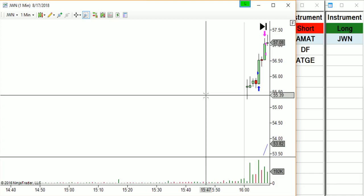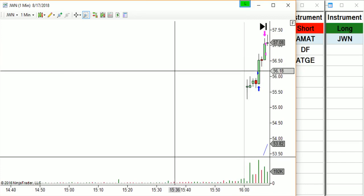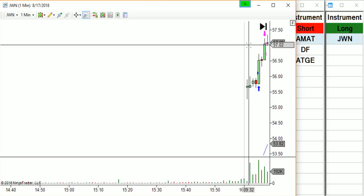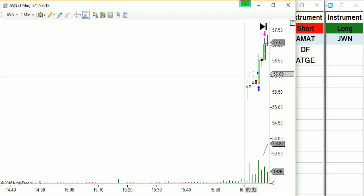Okay, so that's when I mentioned before that I'm going to make a decision. I made a conscious decision to take the rest of it. Now, this did continue higher all day, which is pretty common with nice professional gaps. But the basis of this video, if we look at this chart, this was up. I didn't capture 2Rs out of this. I captured an R and a half because I took half at 1R, and I took the rest at 2Rs.